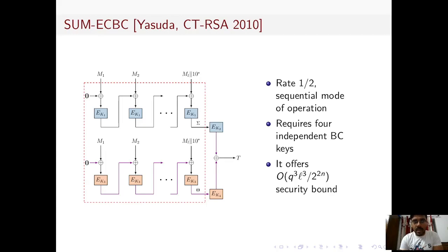In CT-RSA 2010, Yasuda proposed the SumECBC construction, which is the sum of two independent CBC modes. It is a rate-half sequential mode of operation which requires 4 independent block cipher keys, and it offered a q^3 l^3 by 2^(2n) security bound. As you can see, this mode is basically built upon a hash function, and the hash function is nothing but the concatenation of two independent CBC functions followed by the sum function.